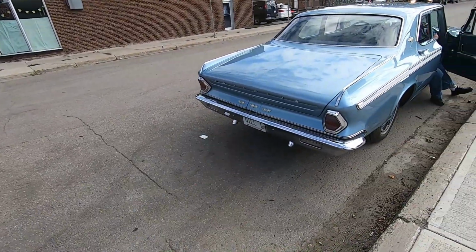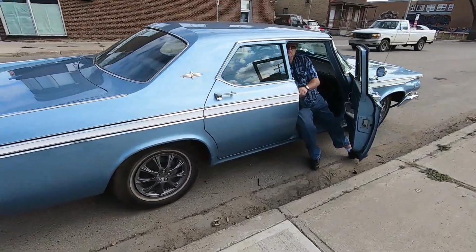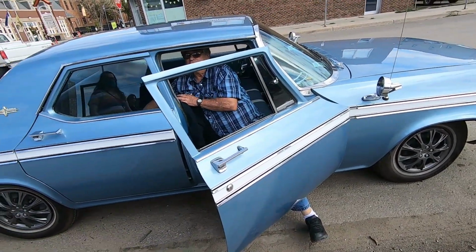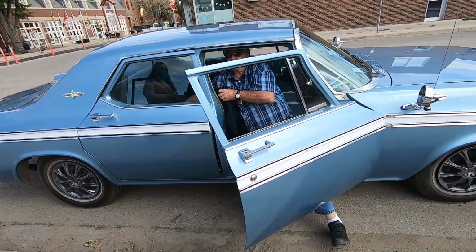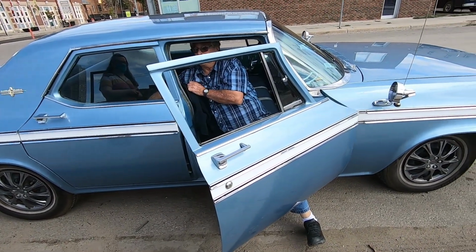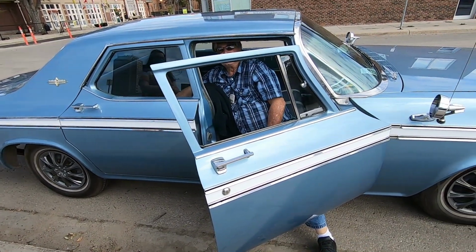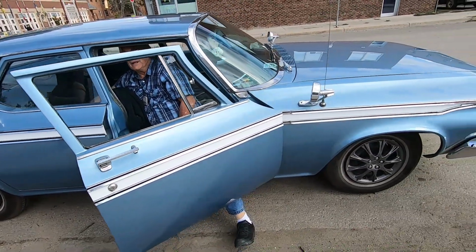That's a Chrysler. That's a nice car. Thank you. What is it? Chrysler or what? 64 Chrysler Windsor. Okay. Wow. That's really nice. I like that color. Is that original color? Everything is original but the paint job. Oh, really? It's the same color, but it was painted in 85. Oh, that's a nice color. Very nice color. Nice car. Thank you.